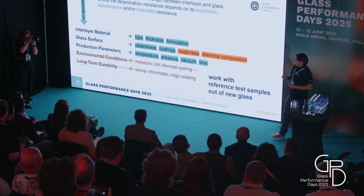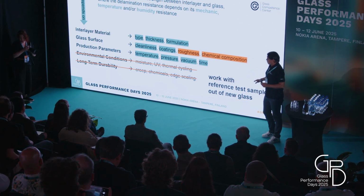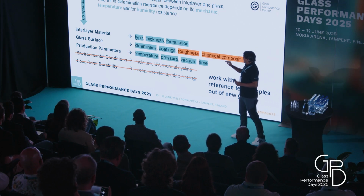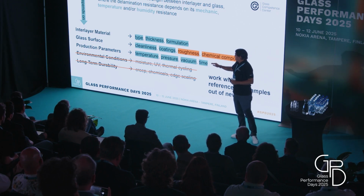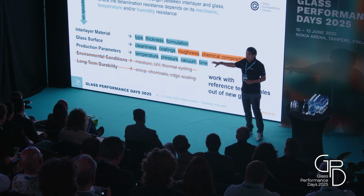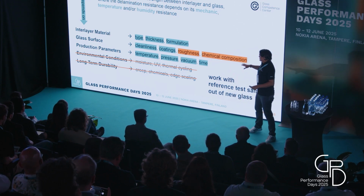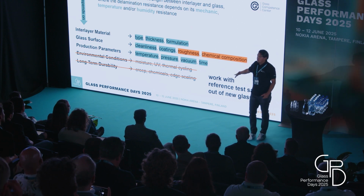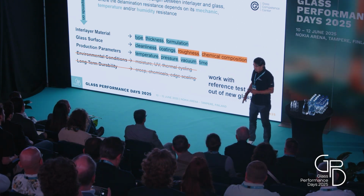But we used for our reference work the same interlayer material and the same production parameters. We cleaned the glass the same way. We have uncoated glass for the aged and the new one. That leaves us with the parameters, or variables, of the roughness and the chemical composition of the glass surface.